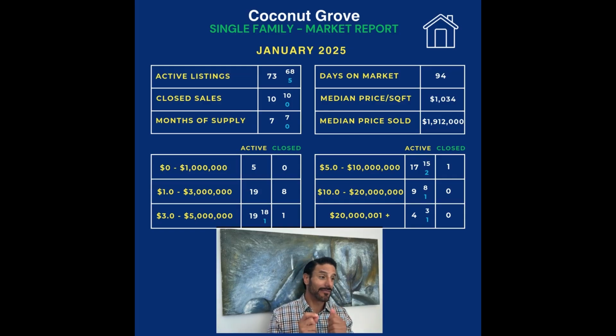Ironically enough, out of the 10 closed sales, look at that. 8 of them transacted at the $1 to $3 million price range. That's 80% of the closed sales took place between $1 and $3 million, with only one sale being priced at 3 to 5, and then one in the next bucket at 5 to 10.